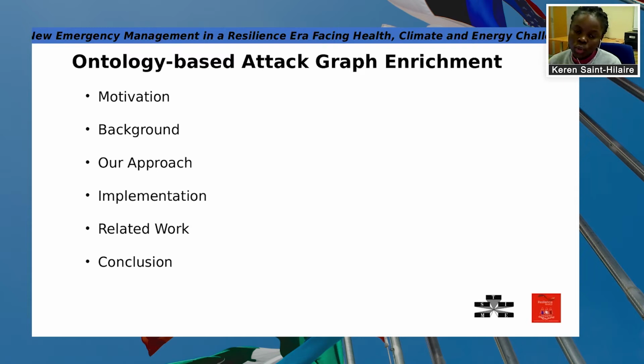So in the next session, I will first talk about the motivation behind the approach and the background about graphs and logical attack graphs. Then I will talk about the approach and the implementation of the approach. And I will do a comparison between the related work and our approach. And then I will conclude.